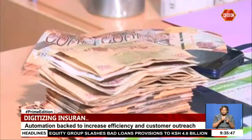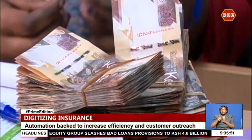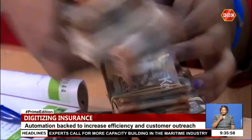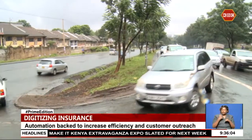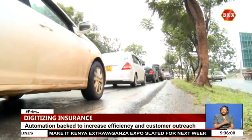Underwriting results improved from a loss of 3.27 billion Kenyan shillings in 2019 to a loss of 2.33 billion Kenyan shillings in 2020. Medical insurance recorded the highest underwriting profit of 1.7 billion Kenyan shillings, which may be attributed to people staying away from hospitals, resulting in fewer hospital visits due to the fear of COVID-19.